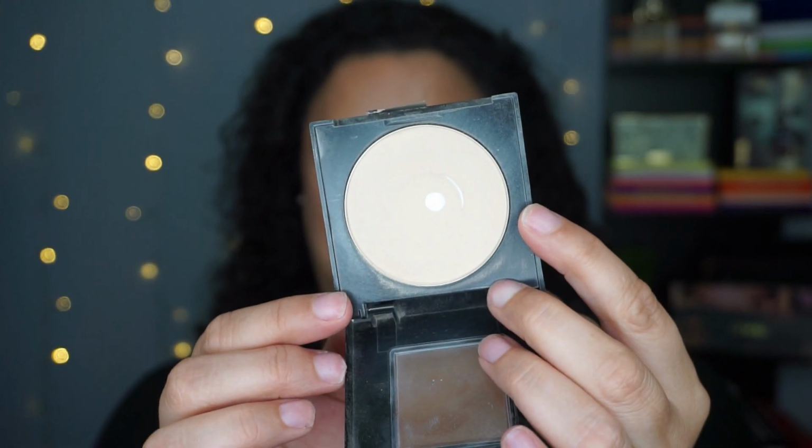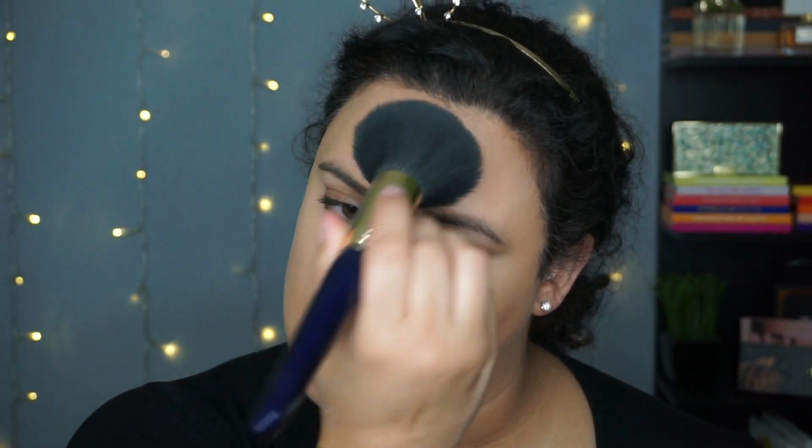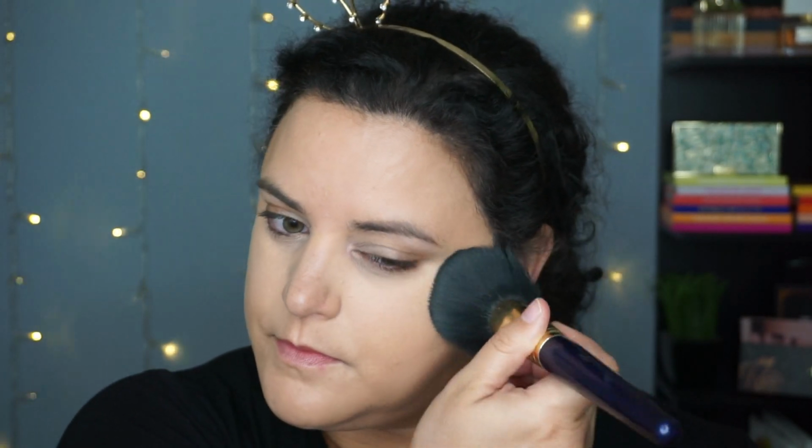So I do get a lot of use out of it. I just find this really easy because you just run your brush over it, dab it on, do your thing. You don't have to worry about it pluming out all over the place. It's not messy. Everything stays nice and contained in here, and it's just easier and faster. It doesn't fall all over your clothes like loose powders do. So while I do typically use loose powders, I prefer a pressed powder.